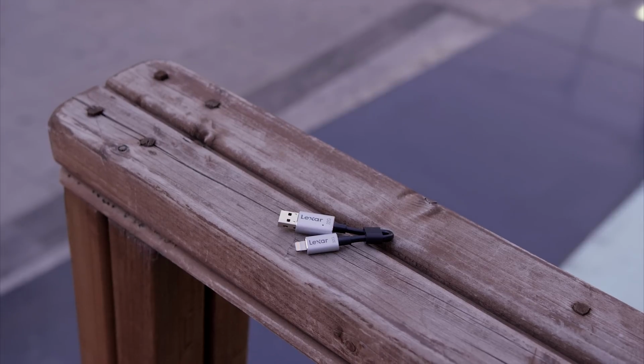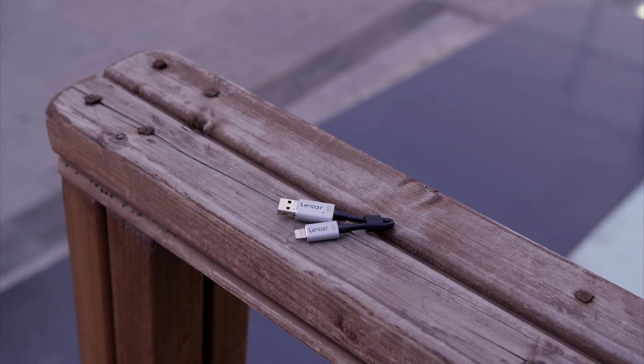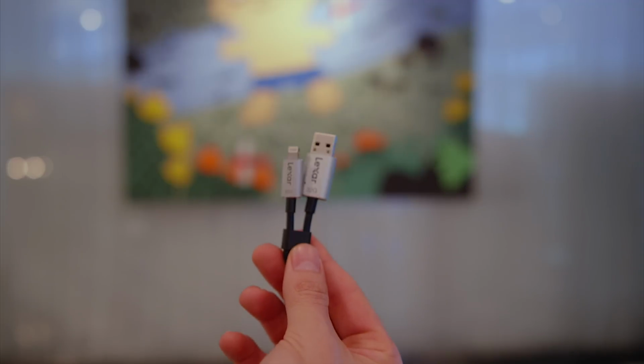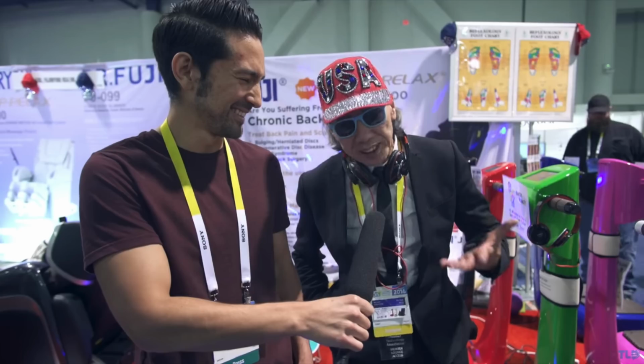Now admittedly, with each new episode, finding tech that's unique and that stands out becomes that much harder, which is why I get excited when I find a gem like this. So this is a Lexar Jump Drive C20i, and what's cool is that it serves multiple functions.